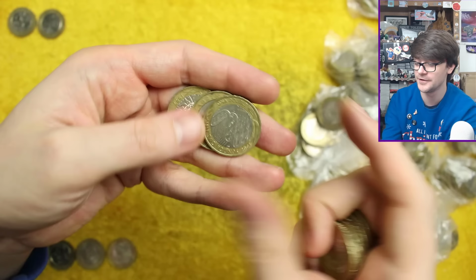There's the Army Centenary. Right, rotation error is fine. Well, rotation is fine, doesn't have the error. For King and Country, correct edge inscription. Put that up the top because it's a very common coin. In fact, it doesn't have the highest mintage of commemorative £2 coins, but it does come up more often than others.